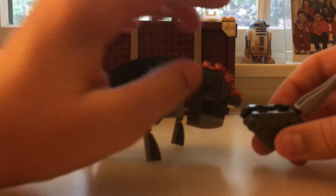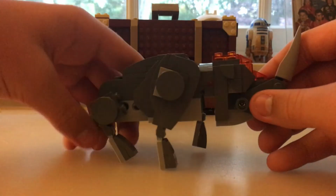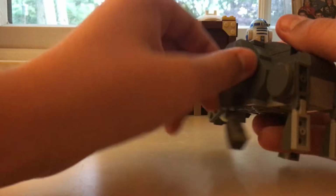It's just connected with that one little stud, as you can see right there. And once it does pop off, it's a little bit hard to get back on. But again, you can kind of see it has these rotating legs. And then these legs right here are actually built on ball joints.